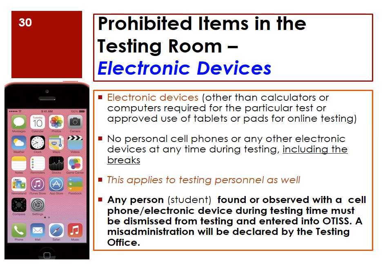There are very strong rules in place regarding items that are prohibited in the testing room. Electronic devices are prohibited unless they are being used for the purpose of taking the test, such as tablets, iPads, laptops, or calculators. Cell phones or any other non-approved devices are prohibited during the test, including during the breaks. This applies to all testing personnel as well. Turn your cell phones off and put them away. You may not text or use the cell phone during testing, including the breaks. If a student is observed with a cell phone or electronic device during testing time, the student must be dismissed and the test coordinator will need to enter the irregularity into OTIS.